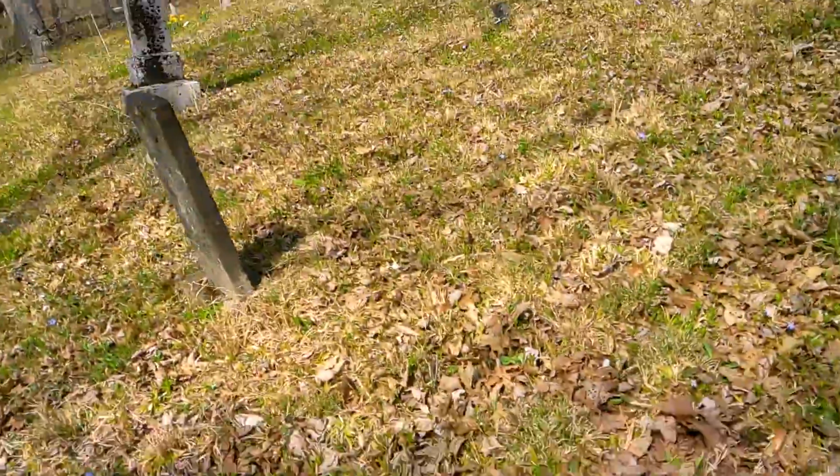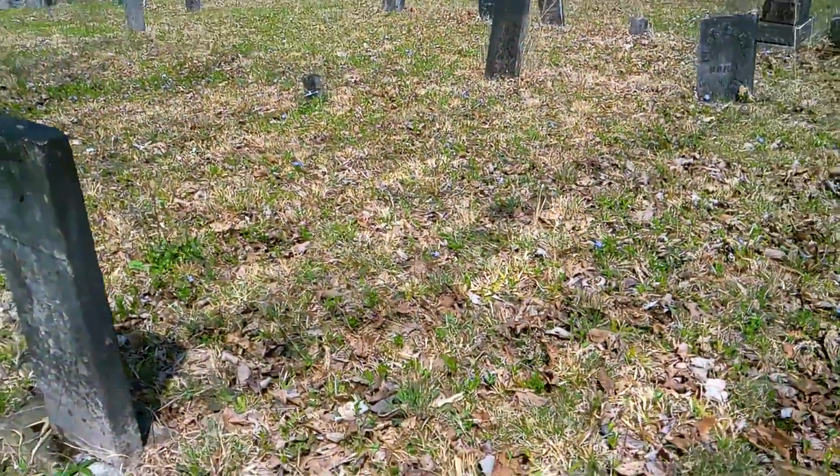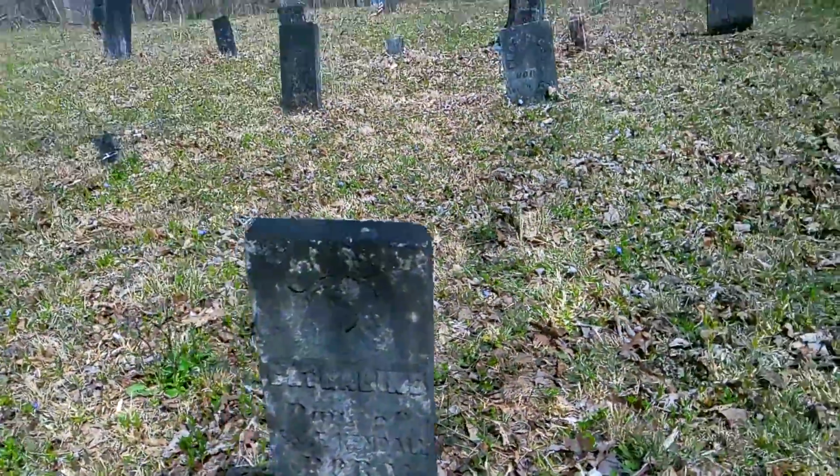Now, as far as Find a Grave goes, I don't have any information on the killed by lightning. It doesn't even reference it on either picture. But I thought it was something that I should show you because it's a really cool thing. Oh, all right, moving on here.